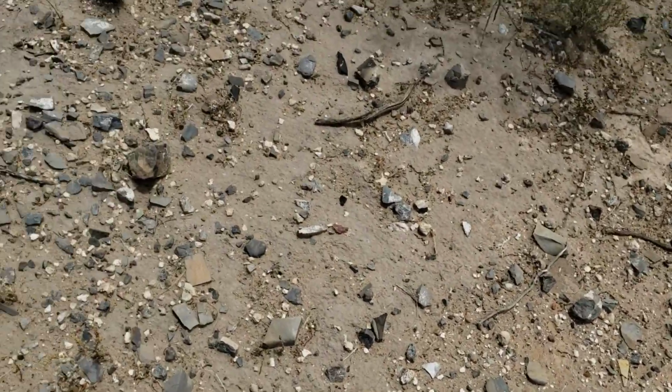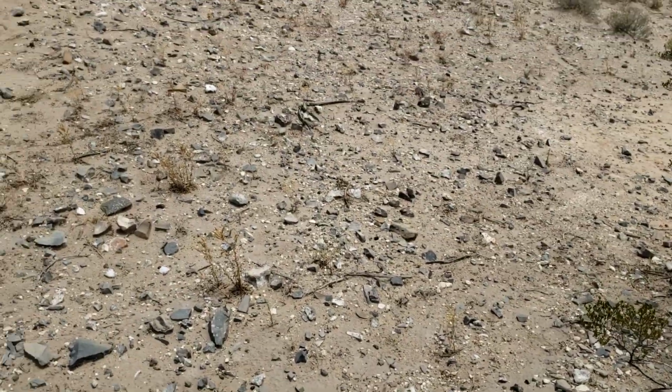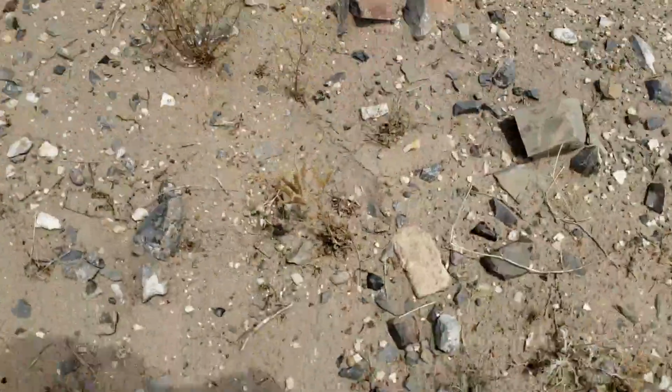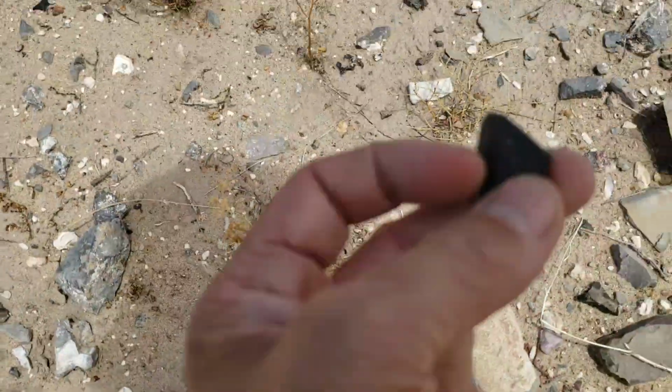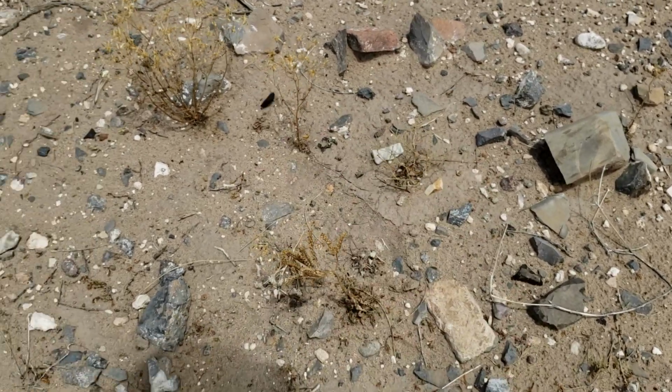Still on that same hill. Turn the phone off, trying to swat the flies away. Like there's a chipping, like making arrowheads or tools, or scrapers and things.